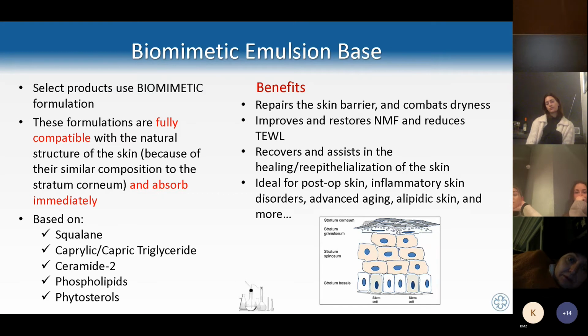So basically, biomimetic emulsions are emulsions that are fully compatible with the skin and absorb immediately. The reason they're fully compatible is because they are similar to the structure of the skin, in particular the structure and composition of the stratum corneum, which is the first layer that you come in contact with when a product is applied to the surface of the skin. And in order to achieve that, you need to use certain ingredients which are going to help with that capability.